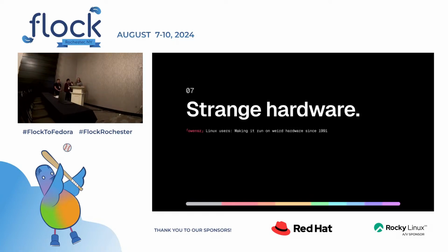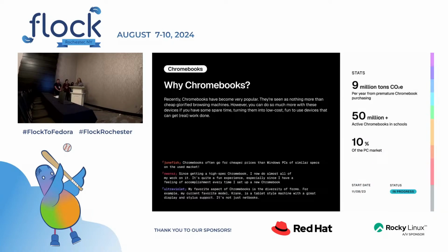Okay, it's hardware time now. So, as we all know, Linux users have been making Linux run on weird hardware since 1991. So first, let's talk about Chromebooks. So you may be thinking, why Chromebooks? Why do we talk about Chromebooks all the time?